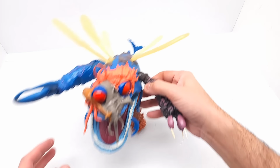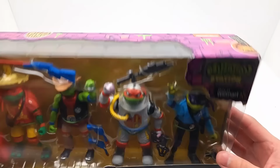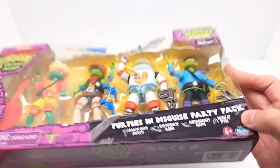Okay, cool. So, let me get a little bit closer. Alright, that should work. Now that we got everything going pretty well, this looks great. Look at this awesome box. This packaging looks absolutely great. Turtles in Disguise Party Pack. And pizza time. Alright, Playmates Toys. And then, of course, youtube.com/@TMNT. New webisodes and more.